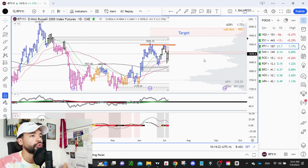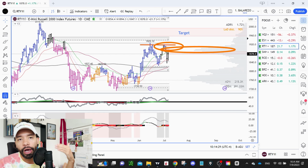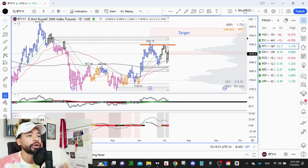I'm looking for a continuation to the upside, but you can see that we have a little bit of resistance here. You can see that we have the volume shelf and we also have supply. So we have to see how price interacts with those levels in the coming weeks.